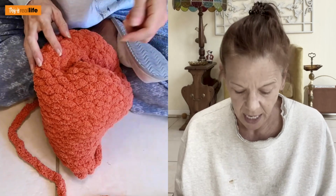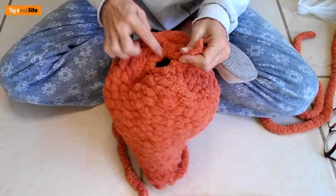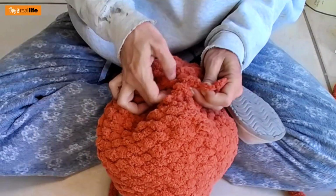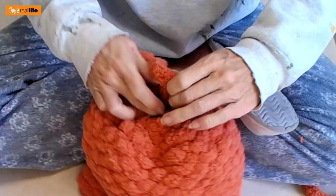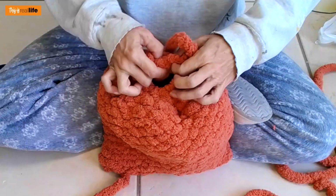I did exactly what I told you not to do. I pulled too hard and I broke it. But that's okay. I'm just gonna tie it back together and then continue. My hole is almost closed up. No worries, I'm just gonna tie it. No one will ever know. How would they know? They won't know. See, easy. You can fix it. It is fine.